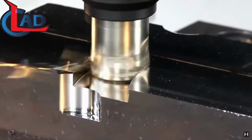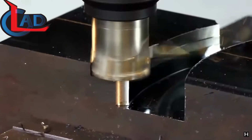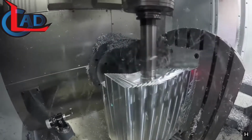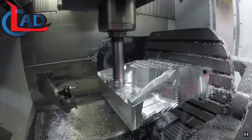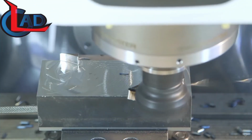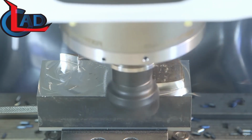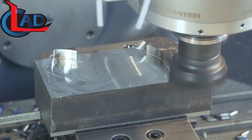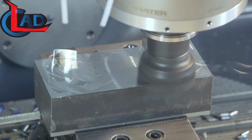In this video we will discuss what CNC machines are. Let's get started. CNC machines are computer-controlled machines that use a combination of hardware and software to automate the manufacturing process. The term CNC stands for Computer Numerical Control, which refers to the ability of these machines to precisely control the movement and positioning of tools.